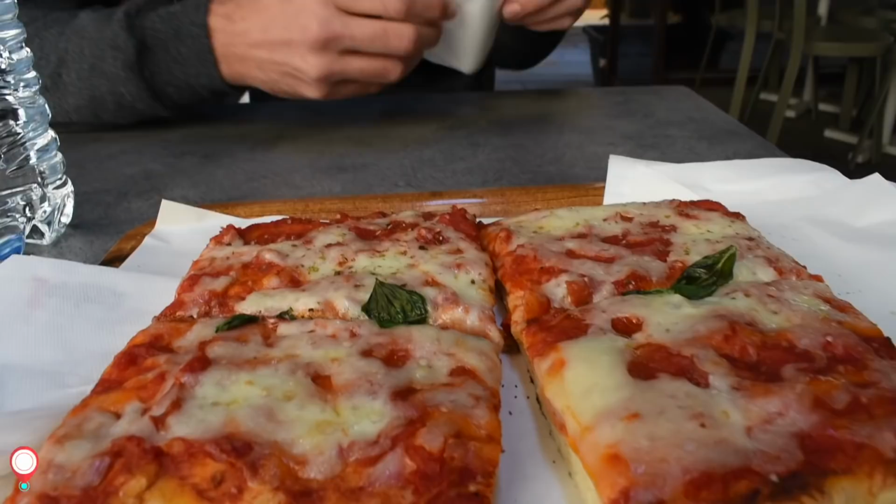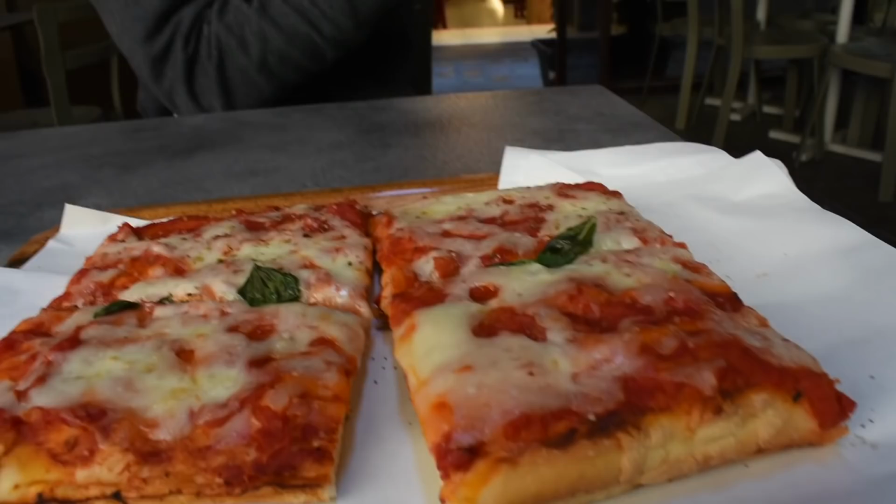The most expensive pizza I have ever had in my life. €5 a slice, yeah. Alright, we just had the world's most expensive pizza. Now we are going to see what we can see for the next couple of hours before getting the train back to Firenze.